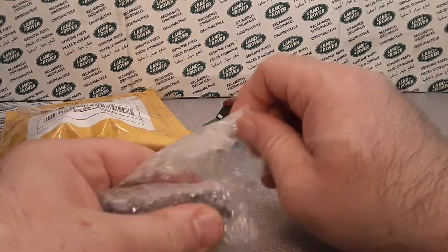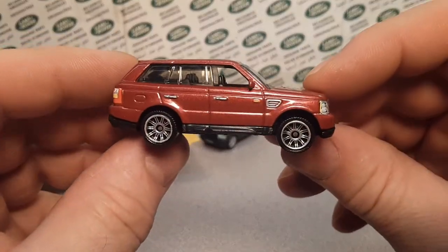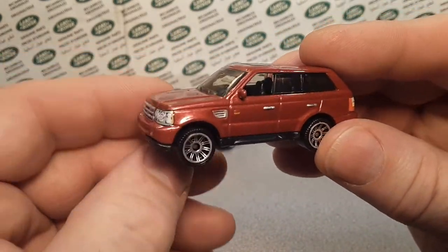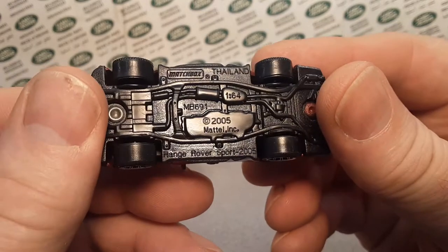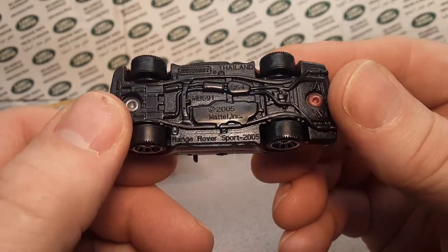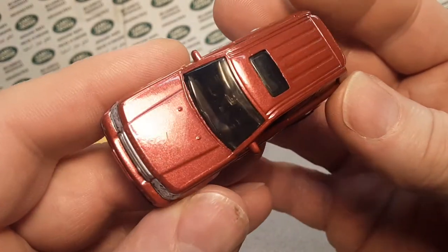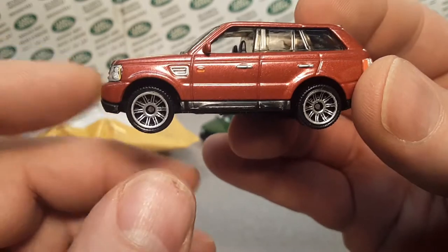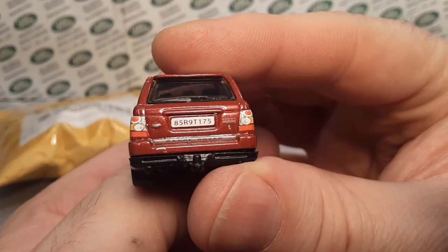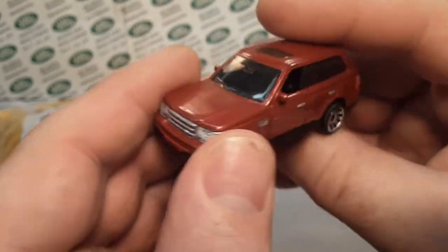Yes, and if I can get the tape off this one, and here we go, ba-bam! Oh, yes, sirree. If you don't know, this is the Range Rover Sport, the 2005 model from Matchbox. As far as I know, this is a best of. I thought this was one I was missing.